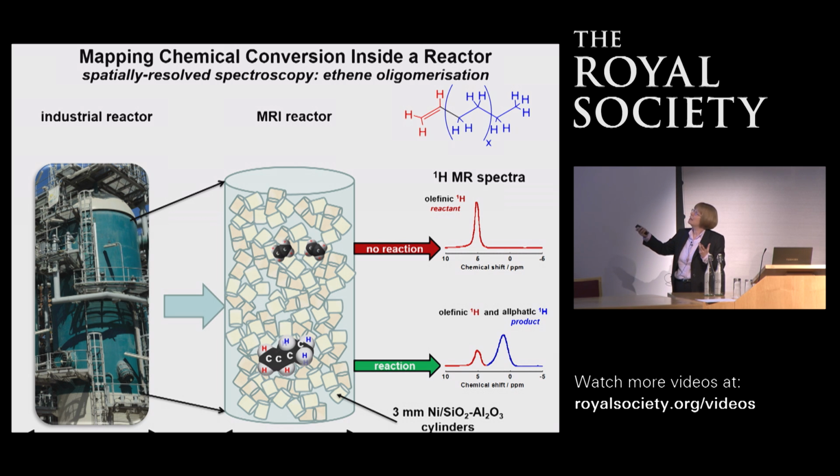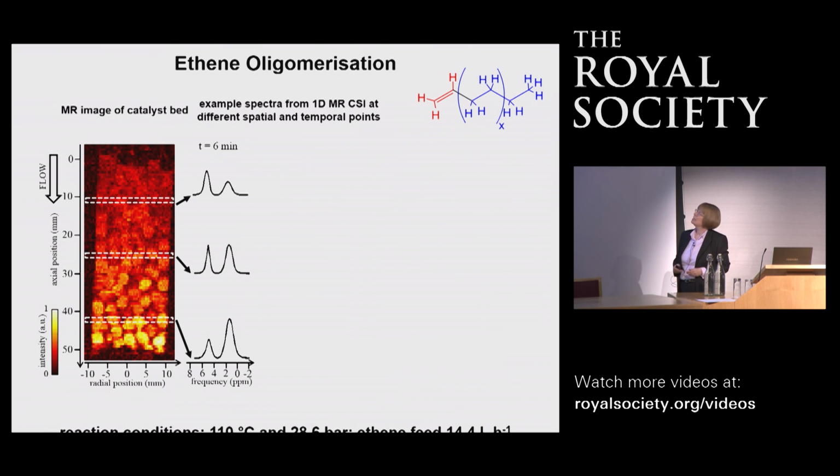And in spatially resolved spectroscopy, as we implement it, you can get, in our case, 96 spatially resolved images all the way down that reactor. In principle, you can do it in 2 and 3 dimensions as well. But you'll be getting these back on the timescales of minutes covering the entire length of the reactor. So here is an example, and this we've only just started acquiring these data now.